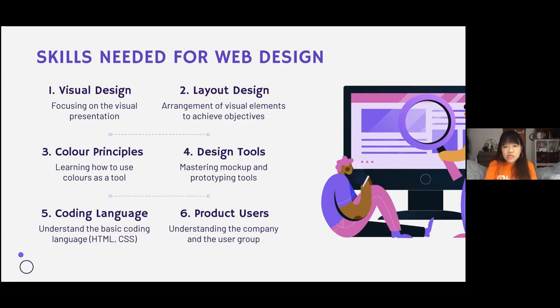So the fourth skill is that you need to know how to use design tools. That means creating mock-ups and doing prototyping. Most of the time, you need it to be able to show the end user how it will look, if you have an end user you can talk to. Or design tools are used within your own team, to show how you eventually envision the product or that feature to look.